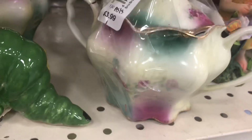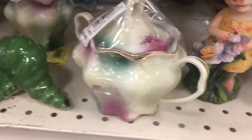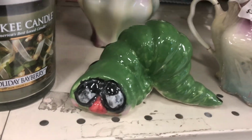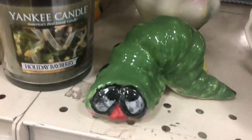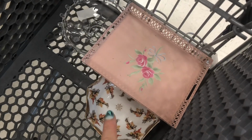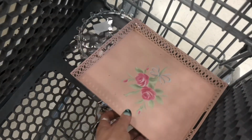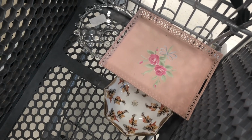That's kind of cute. As is the sugar and the creamer. It's been repaired. And I don't know what's going on here. Little snail. 2011, it'd be $1, but let's let someone else get that. I added that metal tray. It looks vintage, but what it is, it's that English girl that does Simply Shabby Chic. She's the Rachel something, you know, she trademarked Shabby Chic, and I'm not.